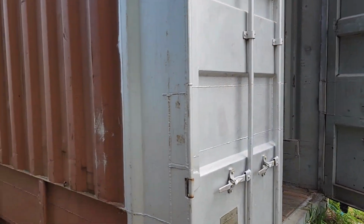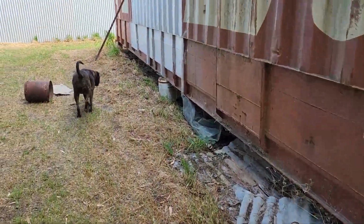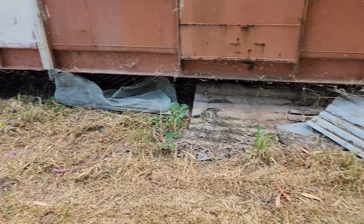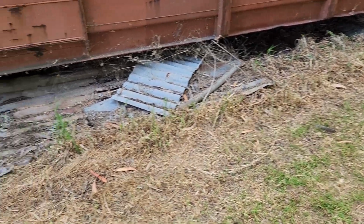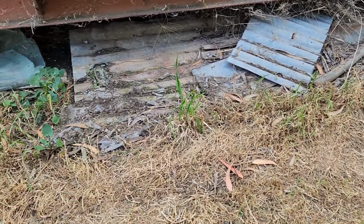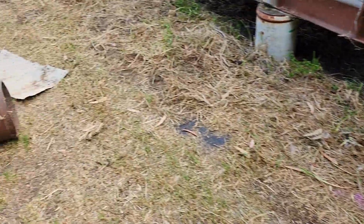So I've just taken the wool out of the container, and as usual I've got distracted. There was some old wire gates down this side that I'm taking back to the shop, and I thought, while I'm at it, let's clean up the junk along the edge of the container. It's easier to keep neat, less chance of snakes getting under the old tin. So most of this will just go to the local transfer station as scrap metal. We'll drop that out there. They'll take it for free, which is good.